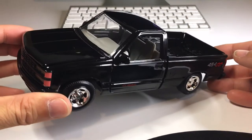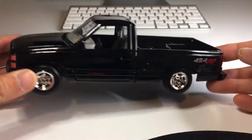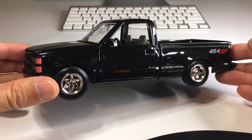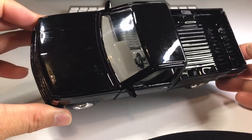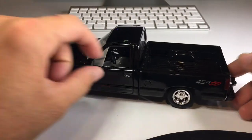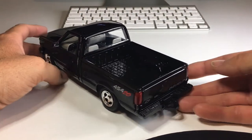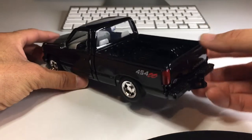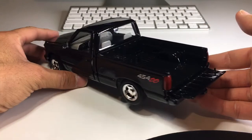Just like this one. I would love to have this truck in real life. Awesome square body with a big 454. This one is black, like midnight black. Got some chrome wheels, nice gray interior. And this model is really cool. Here's the back of it right there. It says Chevrolet, has the bow tie, nice plastic taillights, and the tailgate pops down, which I think is super cool.